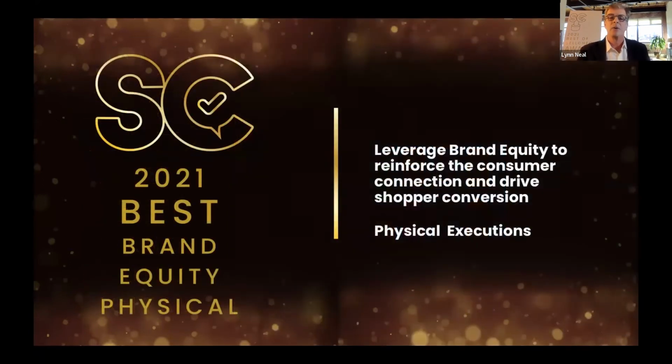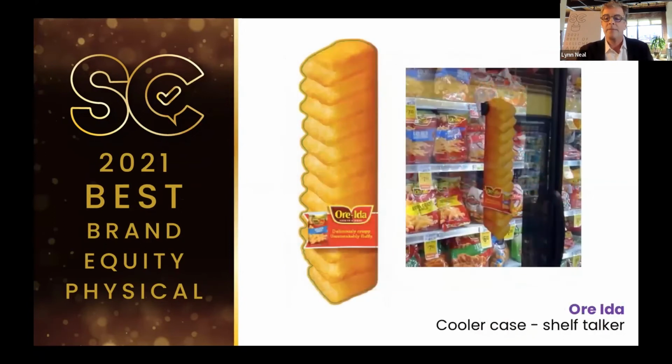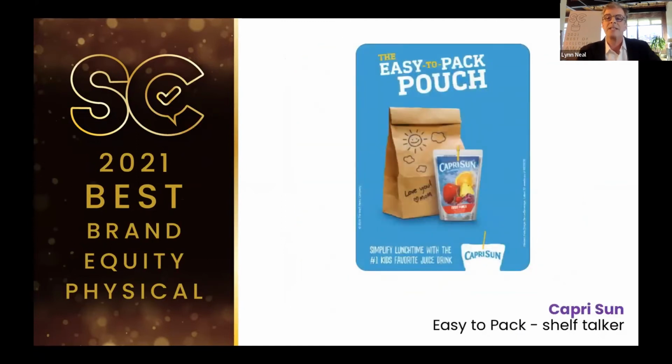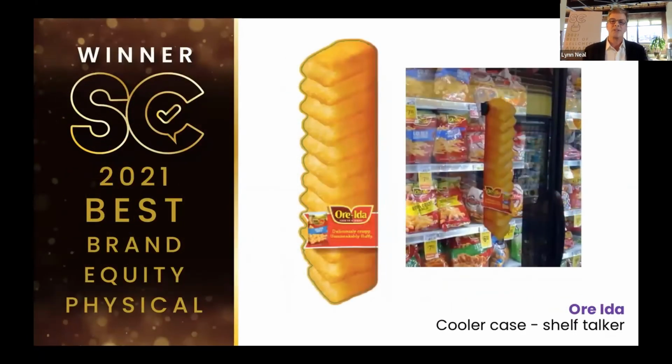Our second category is still in brand equity, but now we're looking at the physical executions. Our first nominee is the Mio Bold Flavor Shelf Talker. Second nominee, the Ore-Ida Cooler Case Shelf Talker. And the Capri Sun Easy to Pack Pouch Shelf Talker. And the Opti winner is the Ore-Ida Cooler Case Shelf Talker.